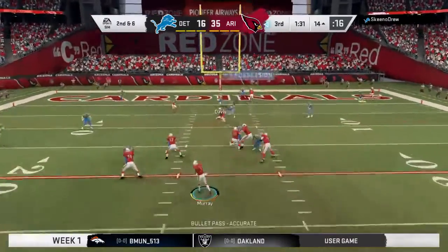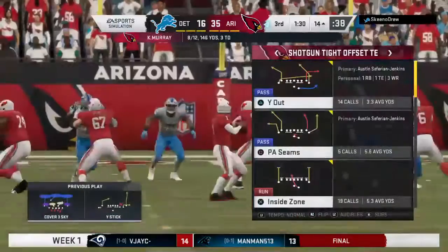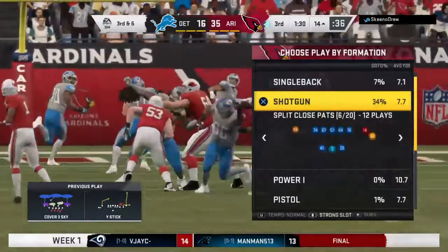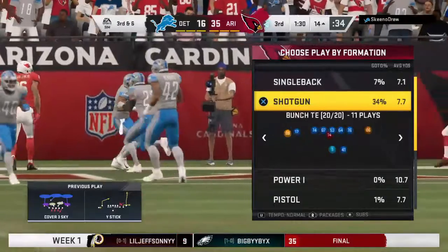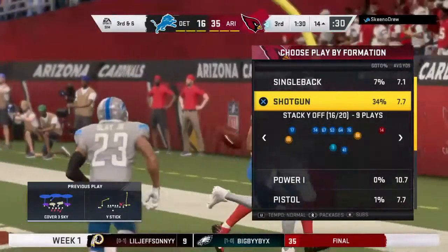To throw on 2nd and 6. Murray to the end zone, but knocked away and incomplete. The intended target, the tight end, Austin Hooper-Jenkins. And it's third down. Brings up third down and 6 yards to go.